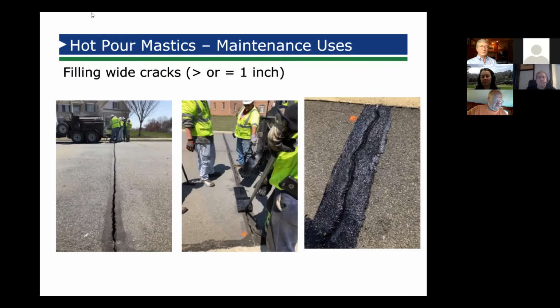And in an extreme case where we had to get a bridge deck open early, we went out and bought bags of ice and put it on the repair areas, and that worked great. It's something to consider from an operational standpoint. Again, the next slide is a meandering crack greater than 1 inch going across the pavement area.